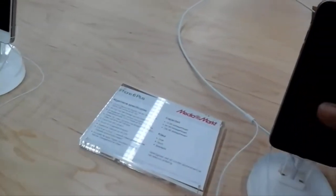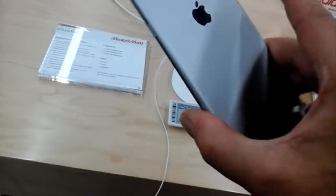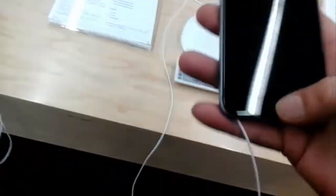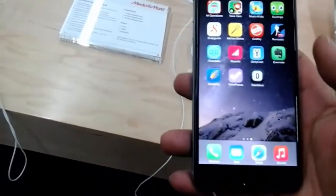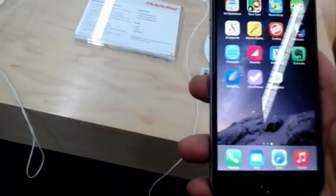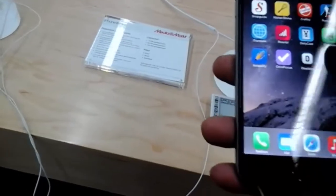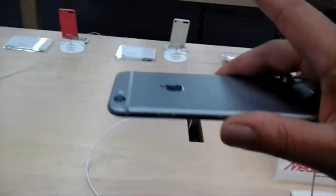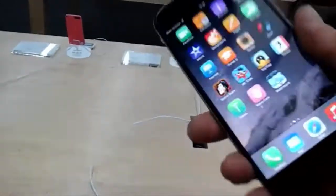There she finally is, the iPhone 6. It's really big, yo. It's like the Samsung S music player. Let's take a look at it. Looks really good. Although they said that these phones bend really easy in your pocket.